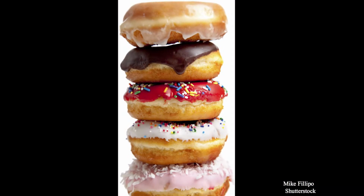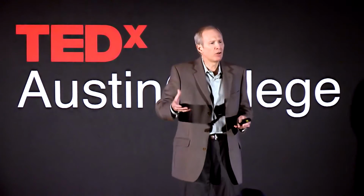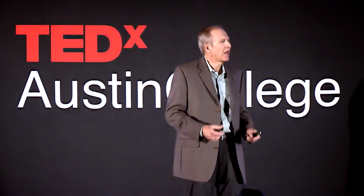Think about donuts or cupcakes, soft drinks, all manner of junk and processed foods. What do you personally find almost irresistible, that almost calls your name? It's as if we act like baby sea turtles. Sea turtles evolved to get to the safety of the ocean as quickly as possible after they hatch at night on beaches.